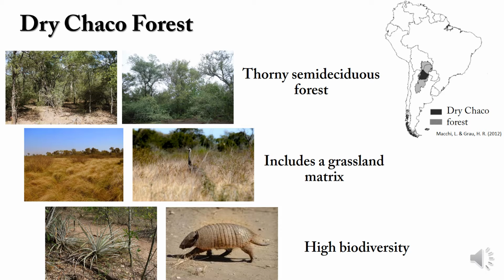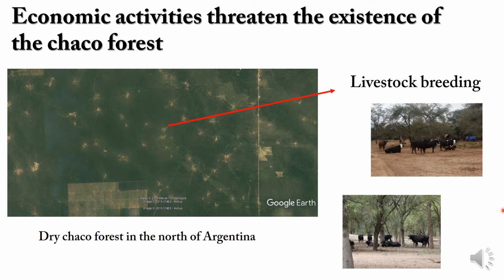The weather is extreme. We have 700 millimeters of precipitation that occurs during summer when the temperatures could reach 40 degrees Celsius, and in the winter the temperatures drop up to 2 degrees Celsius. Between 1972 and 2007, we have lost 43% of Chaco forest due to deforestation. In the remnants of Dry Chaco Forest, livestock breeding is practiced.